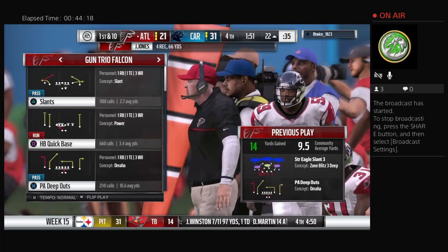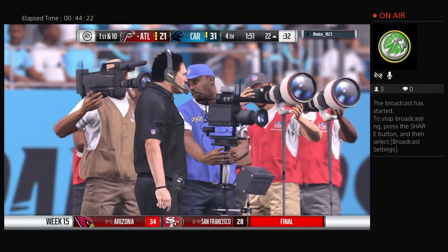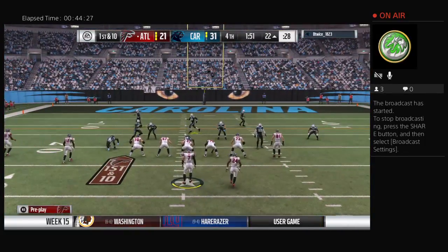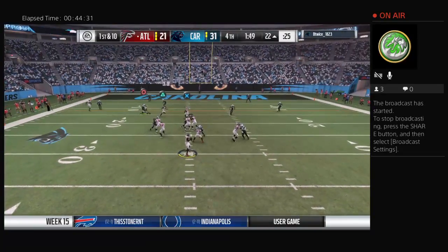Well done. If you're running an out route, it's likely you're going to end up near the sideline. And what did we just see there? Toe tap. You got it. The benefits of practice. Toe tapping, foot dragging, picking it up, and making sure it was a catch.